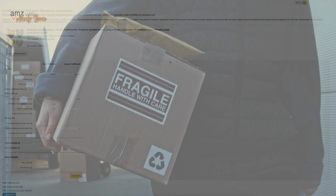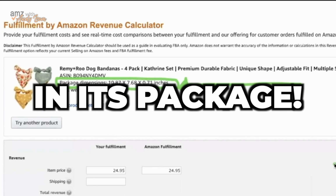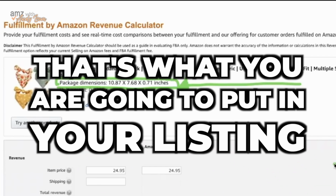Put in exactly the weight of the product and the exact dimensions of the package. That was another question that came up with another student. Package dimensions, because that's what affects the FBA fee. So measure your product in its package. You don't have to measure it in a cardboard box, just how you get it from your supplier in its poly bag or whatever. And that's what you're going to put in your listing.